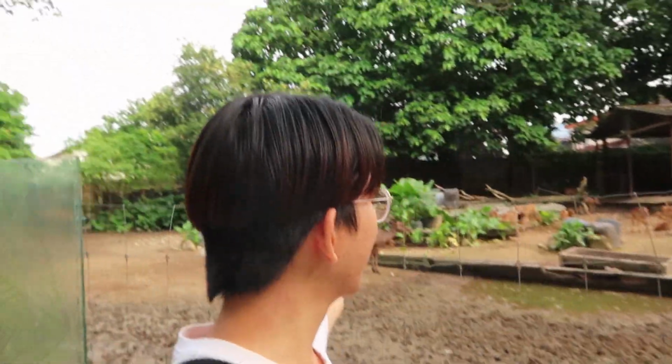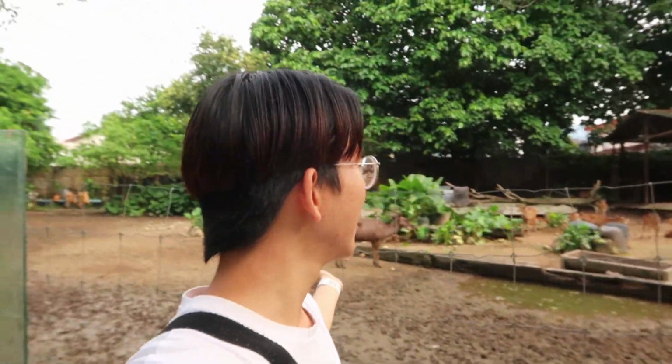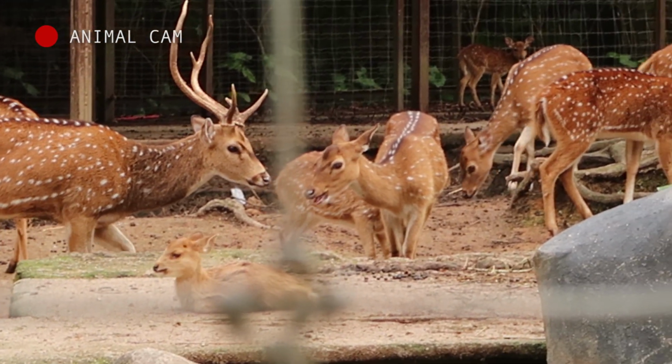We have some herd of spotted deers behind me, lazing and chilling around. Looking at them resting makes me so calm. And you can see some of them have antlers, the male ones do, which can grow up to 73 cm. That's quite long and you don't want to mess with them.